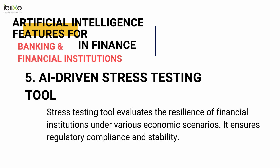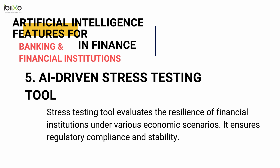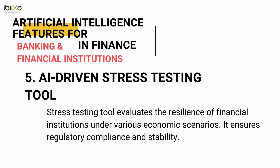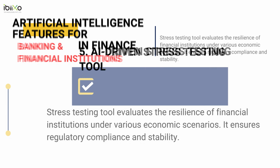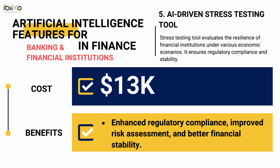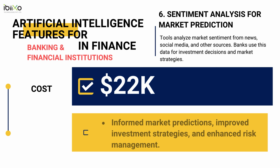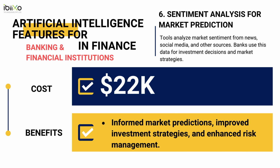The fifth one in the list is an AI-driven stress testing tool. Stress testing tools evaluate the resilience of financial institutions under various economic scenarios. It ensures regulatory compliance and stability. If all data are in place, just the implementation of this would cost around $13,000. Sentiment analysis tool, like what we had for the previous user type, would cost around $22,000 for a financial institute.